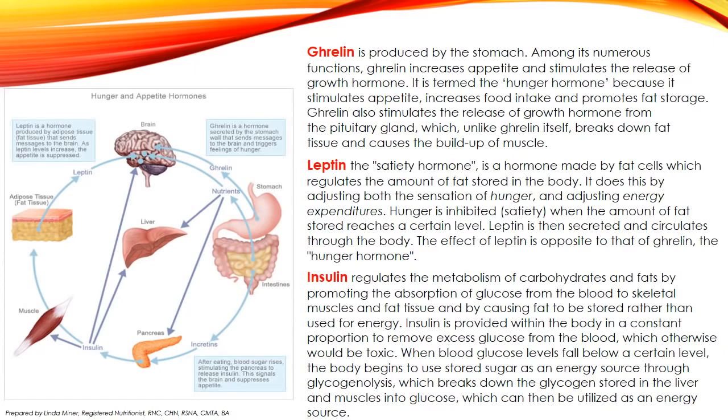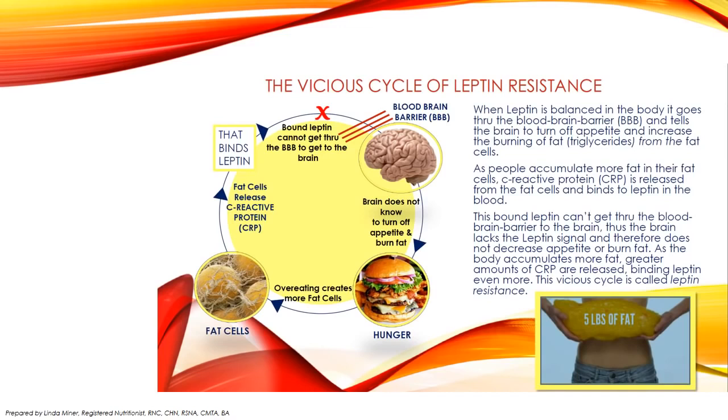And glucose is the good sugar that our muscles need and our brain needs to help us function. So here's the vicious cycle of leptin resistance. If you've ever made pasta, you know that you boil it in water and then you have a strainer in the sink and you pour the pasta into the strainer and the water strains out through the holes and the pasta remains. And the reason for that is water molecules are small, so it can pass through the holes, but pasta is big, so it cannot pass through the holes, and that's how the strainer works.